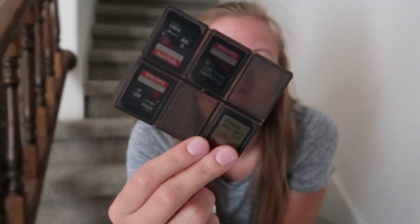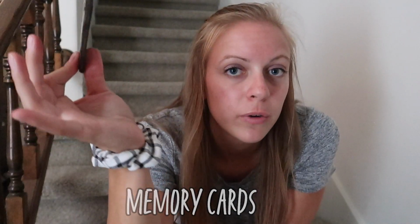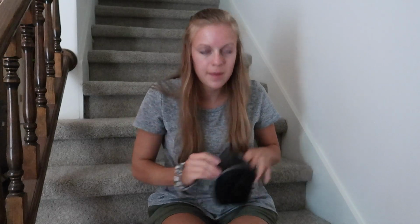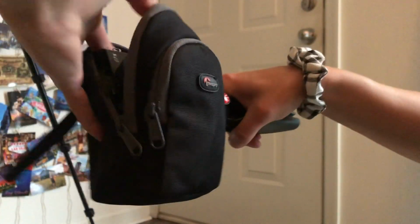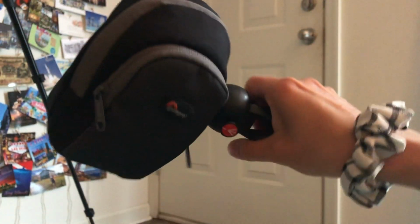I'll link it below. Memory cards may be something you don't even know to ask or you didn't really think about, but they're important when you're filming. So yeah, I just have this cute little case that one of them came with when I bought one. I keep it in the back of my little camera holder. My camera slides in here perfectly with the vlogging stick. It is great. I saw another YouTuber do this. That's where I got the idea. And in this front pocket, I just keep all my spare batteries. I have 4 batteries total.